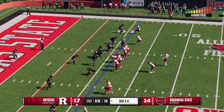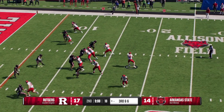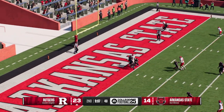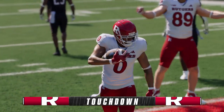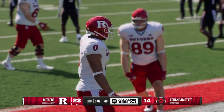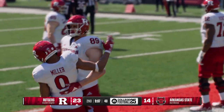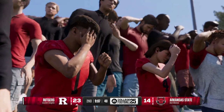Really need to pick up this conversion and avoid having to settle for the field goal. Trying to move the sticks on 3rd down through the air. Caught near the sticks. It's Miller. Touchdown, Rutgers! And they made it to the house where they found that 6 points waiting on them. And this offense right now, they're doing some damage through the air. That's now their 2nd passing touchdown.